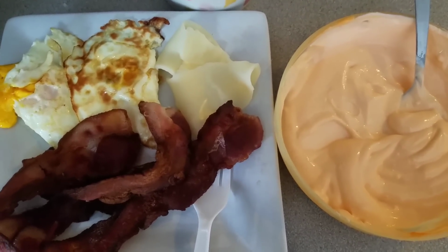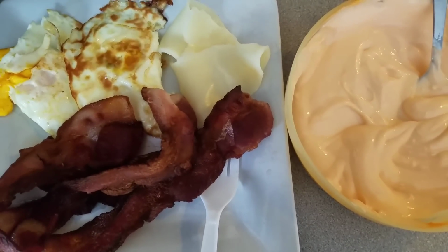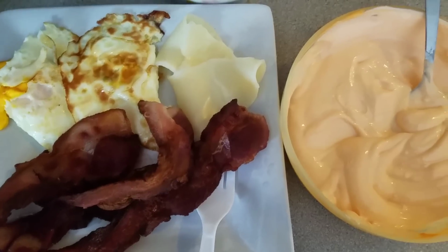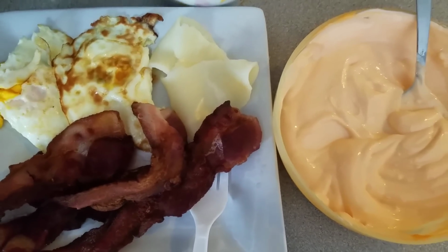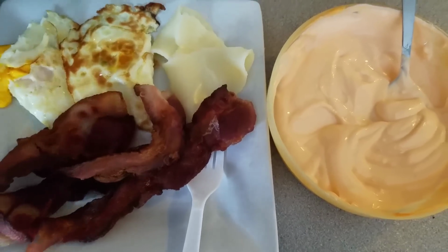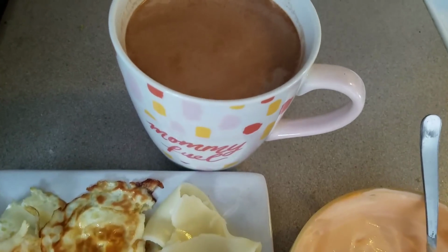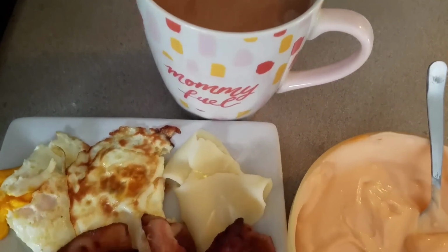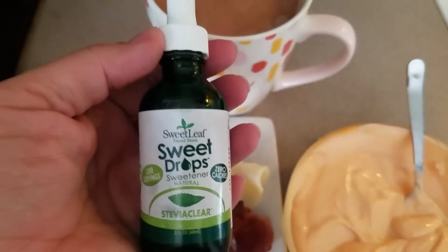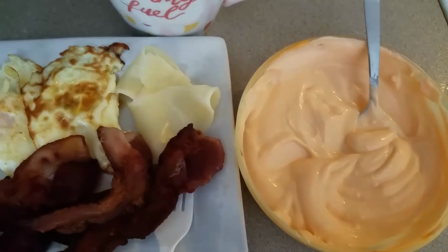Breakfast today, same as usual. 2 fried eggs, 1 ounce of provolone cheese. This is about 49 grams of center-cut bacon today. 227 grams of Chobani Greek yogurt, 0% with orange vanilla Mio. And a cup of Keto brew, sweetened with stevia that looks like this, and thickened with half and half. And that is going to be my first meal of the day.